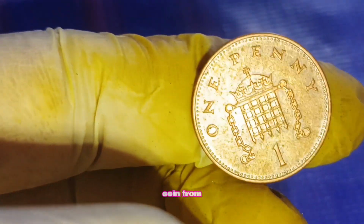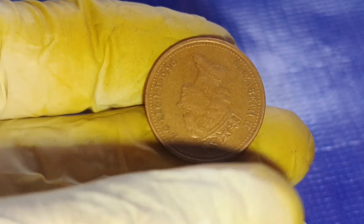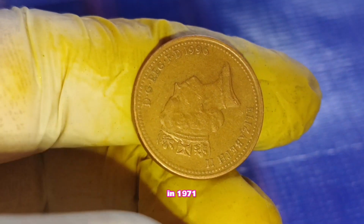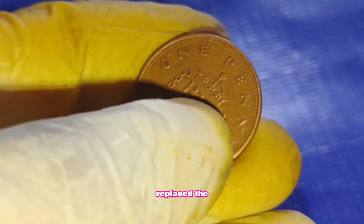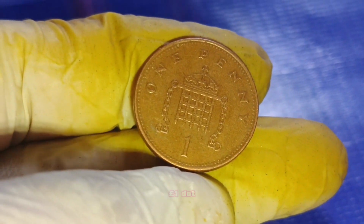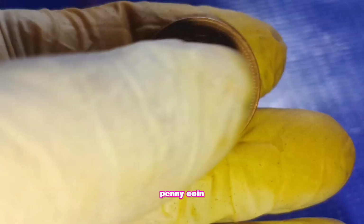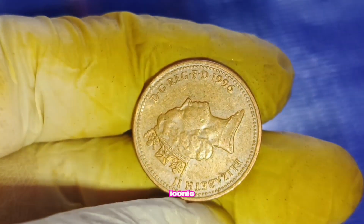Let's start with the rich history behind this coin. The 1996 1-penny coin from the United Kingdom is part of a long legacy of British coinage. First introduced in 1971 as part of the decimalization of British currency, the 1-penny coin replaced the old pre-decimal penny, becoming part of the new system where 100 pence equaled £1. By the time we get to 1996, the 1-penny coin had already been circulating for 25 years, but it was the smaller size introduced in 1990 that made it iconic.